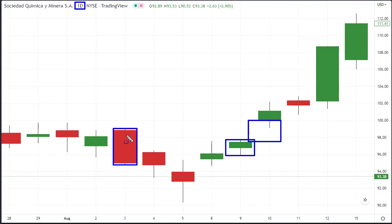Here in this red day, we had a wider range day, so that means there was potentially more money to be made there. On a more narrow range like this day, less potential money to be made. Again, point is, you can only make as much money as that day has range to it from high to low. And even that, you're not going to capture all of that. So then your potential profits are even less.